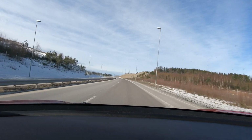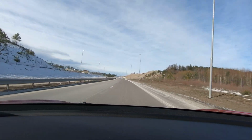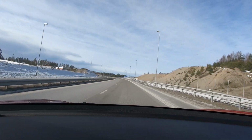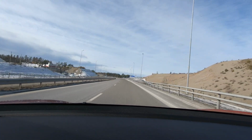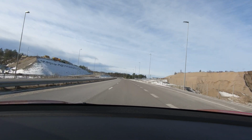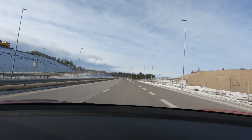Do you need to pay for the FSD in Europe? No, it's still not regulated here. I don't really see the point of it yet. But that's up to you, it's your market. In Europe, I would say no. You need to pay for the Enhanced Autopilot, like this car has.